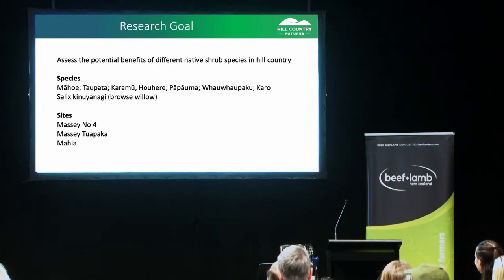So the objective of this research is to assess the potential benefits of different shrubs in hill country. These are the species we're working with: Mahoe, Taupata, Karamu, Pauhiri, Papauma, Lucerne tree, Karo, and we're utilising Salix, one of the browse willows. Salix is a standard. That's a shrub that we have utilised in the past. We know a little bit about it. We have measured its productivity, its palatability, its feed quality. So that's, if you like, the standard that we're comparing things to.